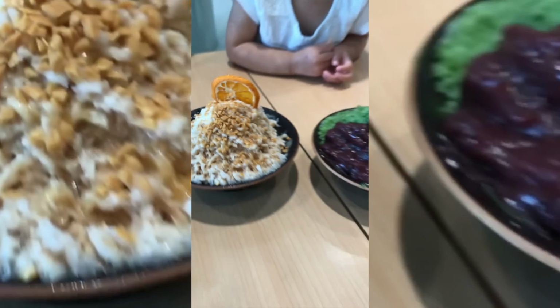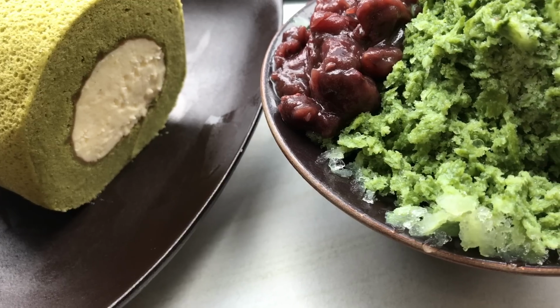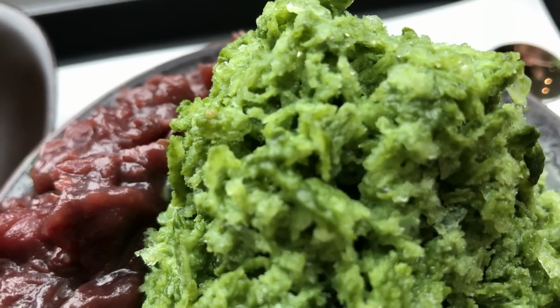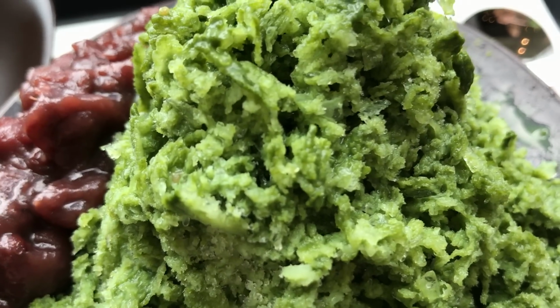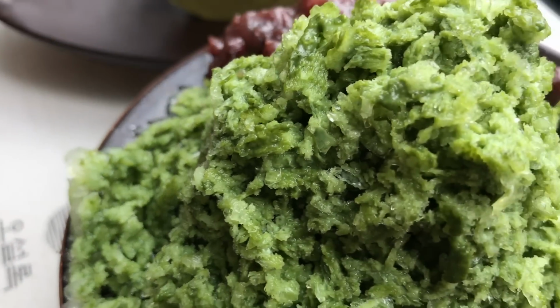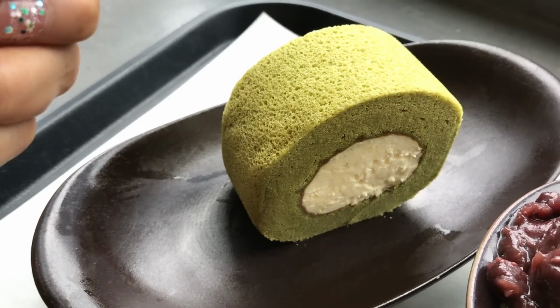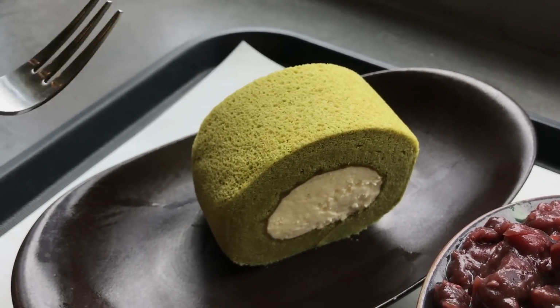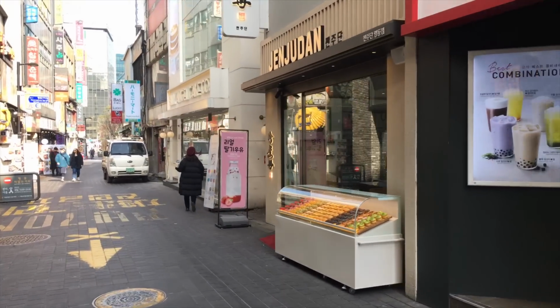They have a tangerine version as well as a green tea with red bean shaved ice, and there's a combo that you can get with a bounty green tea roll cake. This Myeongdong location is actually kind of small and it's not the nicest Osulloc store. Personally, I would go to the one in Yongsan, which is located in the Amore Pacific building.